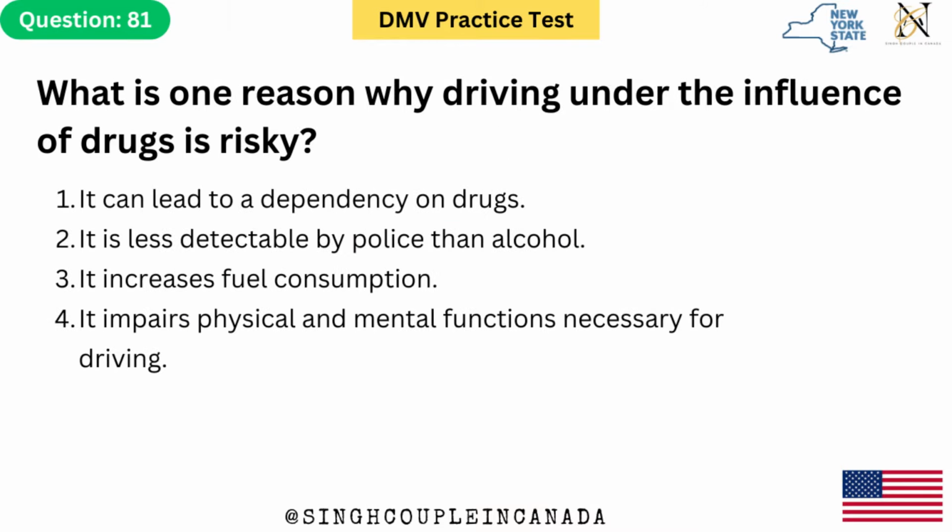Question number 81. What is one reason why driving under the influence of drugs is risky? 1. It can lead to a dependency on drugs. 2. It is less detectable by police than alcohol. 3. It increases fuel consumption. 4. It impairs physical and mental functions necessary for driving.